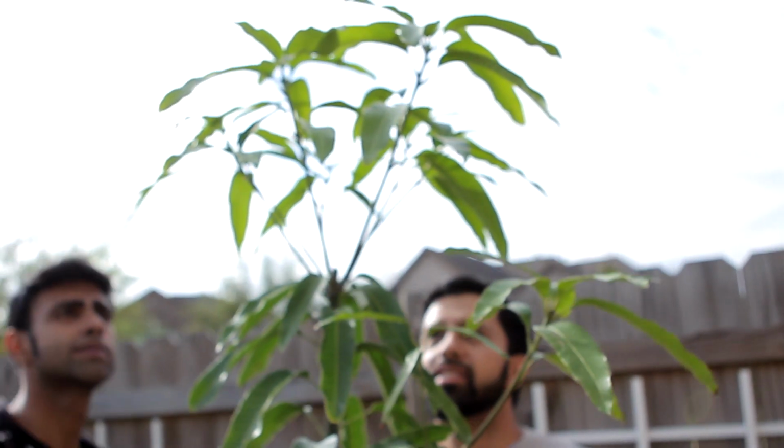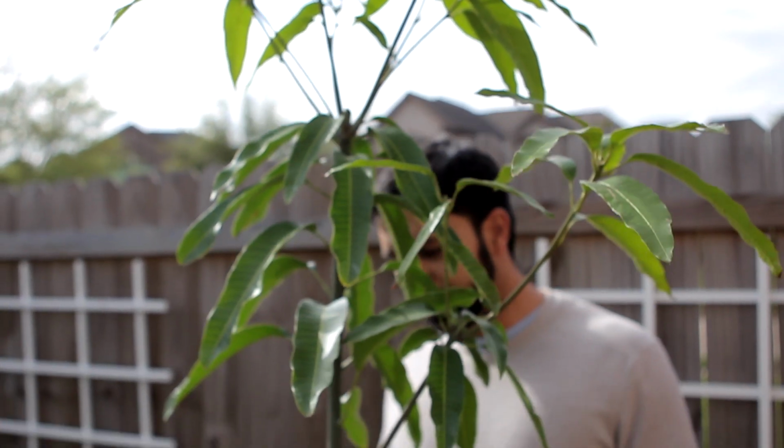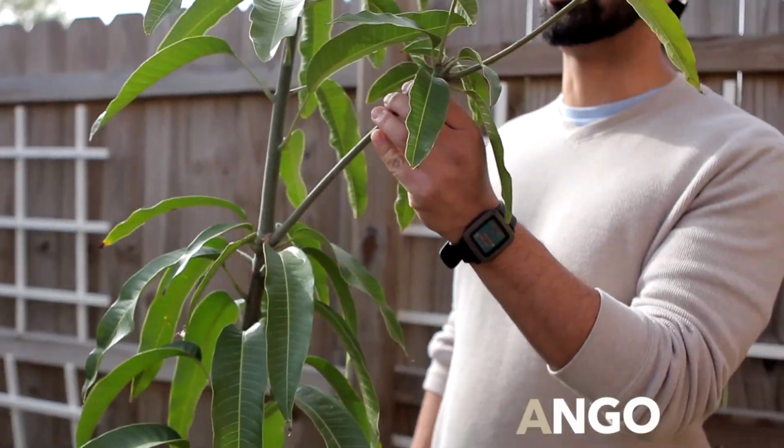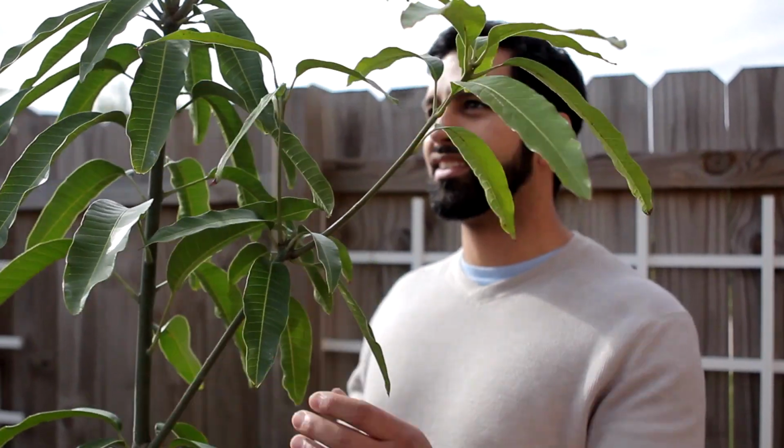I hope you guys know what this is. You want to tell us a little about it? This is a fruit punch mango. A fruit punch. You guys hear that? Yeah, even the parrots are.